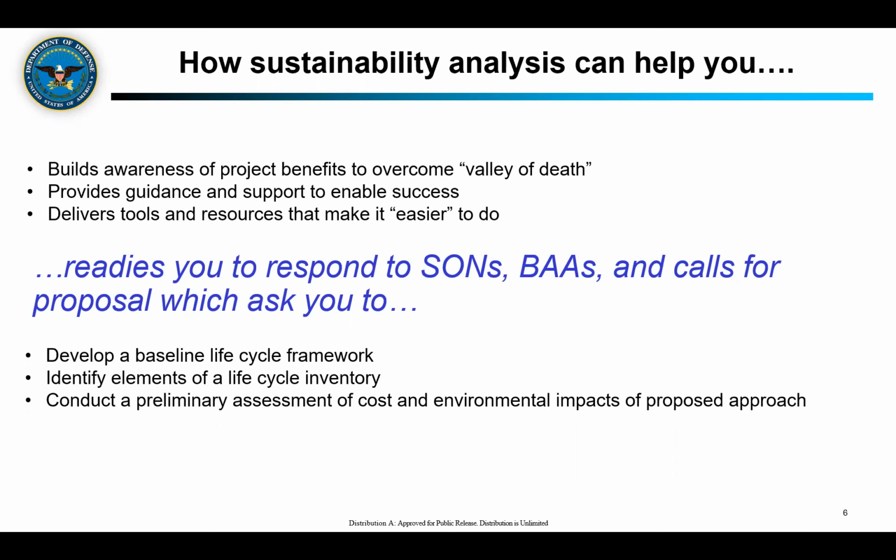For technology developers, it helps you with your statements of need, your broad agency announcements, and calls for proposal, because they ask you to do these things: develop a baseline lifecycle framework, identify elements of the life cycle inventory, and conduct preliminary assessment of cost and environmental impacts of your proposed research. And so this sustainability analysis guide actually can help you do that.